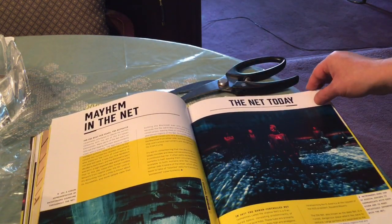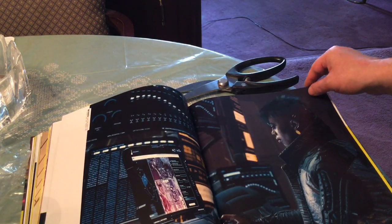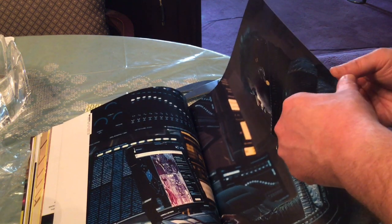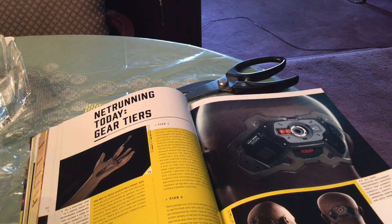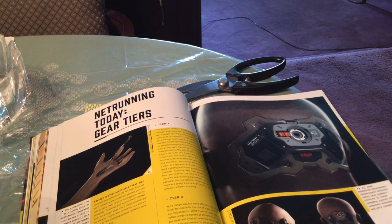Mayhem of the Net. The Net today. Oh, this is going to be so interesting to read. I wonder if Windows will still be around in 500 years. Net running today. Well, 2077. So 2077 would only be 50 years from now.